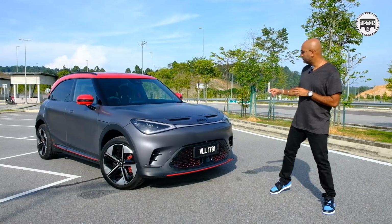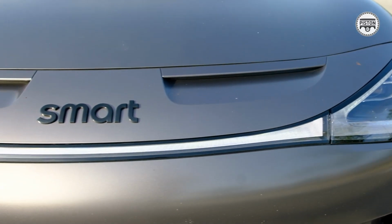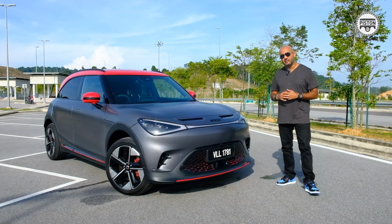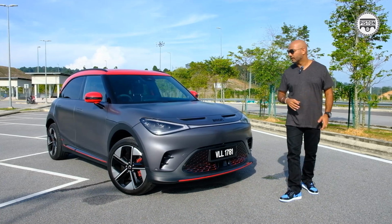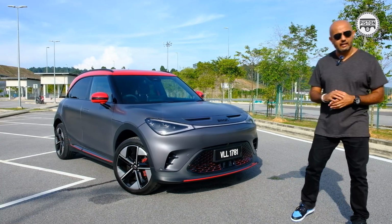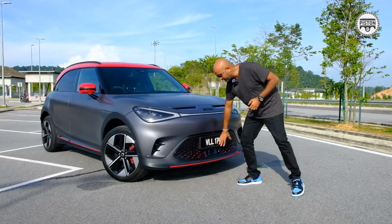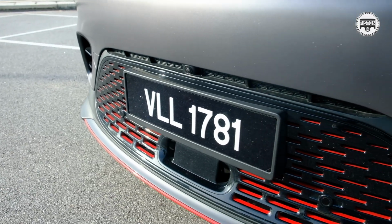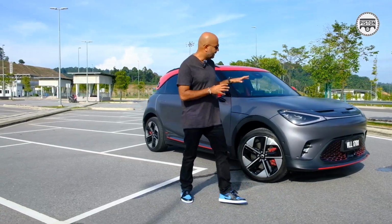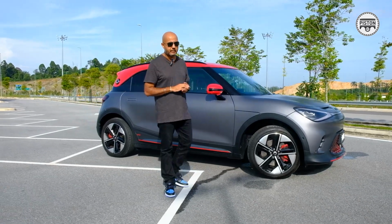Besides that, it also has these welcome lights over here that greet you when you approach the car, and you have 3 different settings just in case you do not like the way it greets you. And then you also have these panels over here that enhance aerodynamic efficiency. And this grille at the bottom here lights up at night. Very cool. I really like the matte grey color. Truly stands out, has something extraordinary, but don't get it scratched.